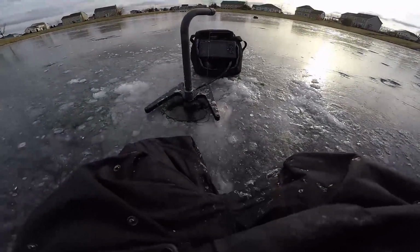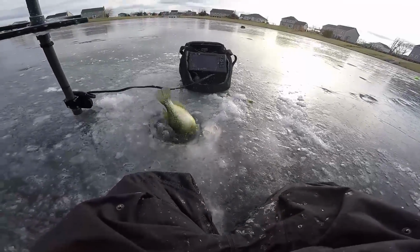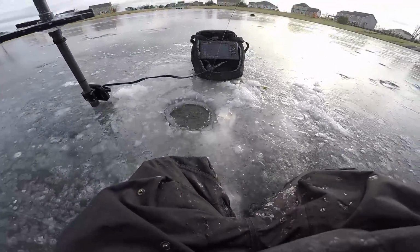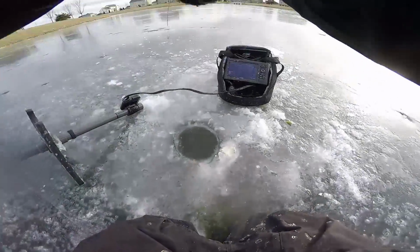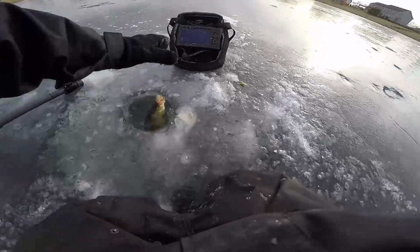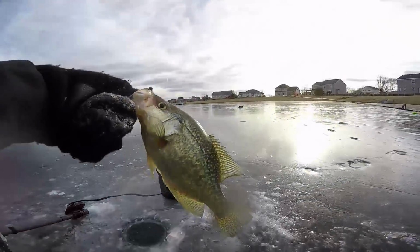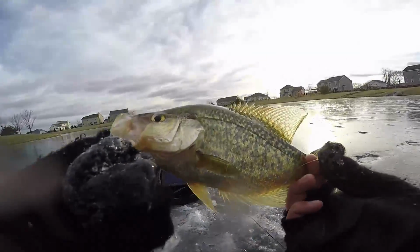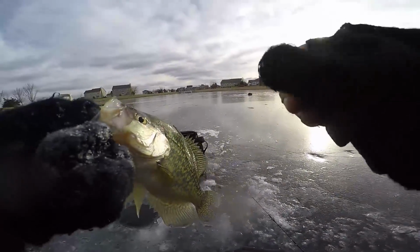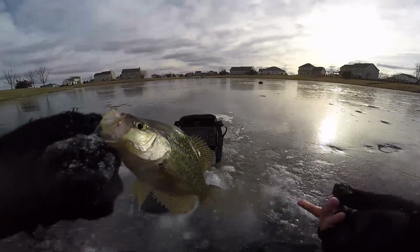There we go. What is this? Nice crappie. Another nice, beautiful one. Oh, he's going all over the place. Oh, come on, fish. Oh, another beautiful black crappie on the day. This one's not nearly as big as that last one I caught, just as fun. Maybe that's why it was difficult to get these fish to bite. I don't think I had a soft plastic on. Nevertheless, this black crappie wanted it.